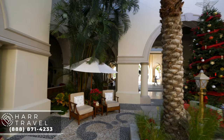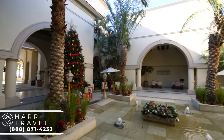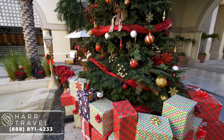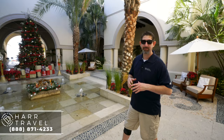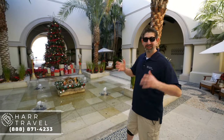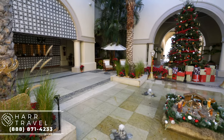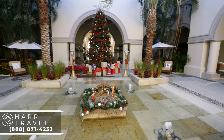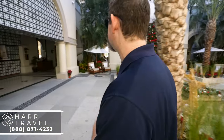As soon as you walk through the archway, you get to the courtyard, like every hacienda has, and you can see that this is absolutely beautifully decorated for Christmas. You've seen that throughout the tour as we've walked around the resort. One of my favorite things to do is to travel at the very end of November, early December. On the 30th of November, you go to bed, you wake up, and the entire resort looks like this. It's beautiful, and I think traveling around the holidays is a blast. Early December is also a fantastic time to go, because it's usually on the less expensive side.